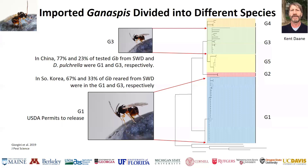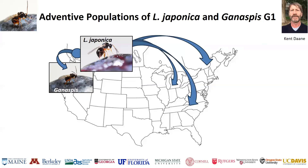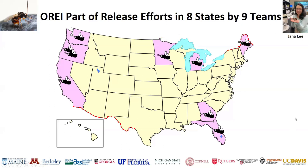Luckily for us, we also have an accidental or adventive population of Leptopelina japonica along with Ganaspis that were found in British Columbia and are now spreading throughout North America. So what we're doing now as a group is releasing Ganaspis across the US, and we're also releasing Leptopelina japonica within each state and monitoring to see what impact these insects will have. So with that, I'm going to pass this over to Jana, who will continue this. Thank you, Kent.